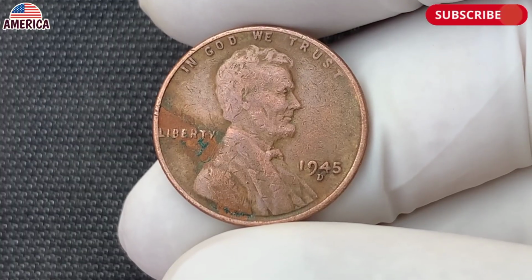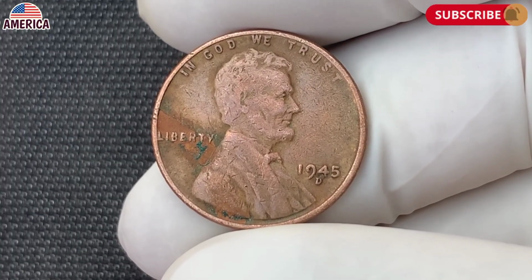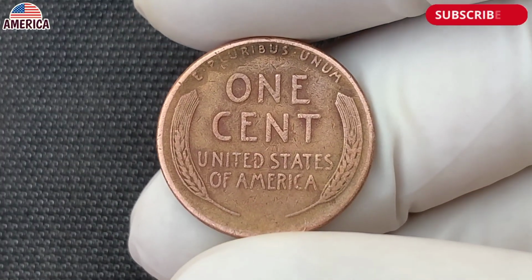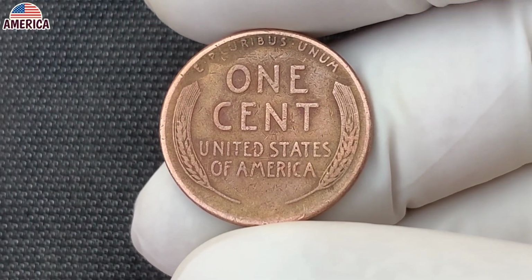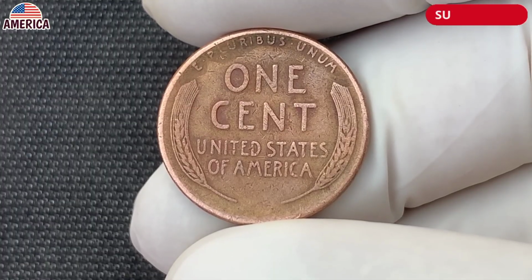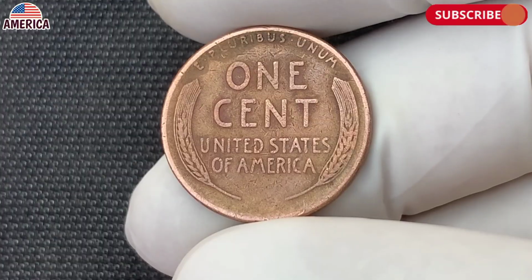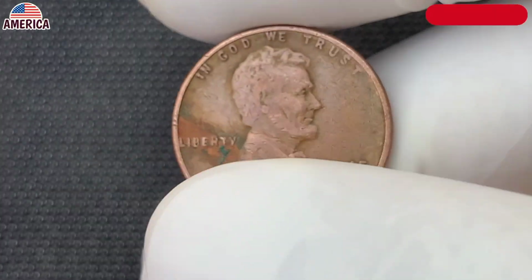And don't forget the planchet errors, when a coin is struck on the wrong metal. There are rumors and rare examples of 1945 wheat pennies that were accidentally struck on steel planchets left over from 1943, the famous steel penny year. These error coins are ultra-rare and incredibly valuable because they were never meant to exist.